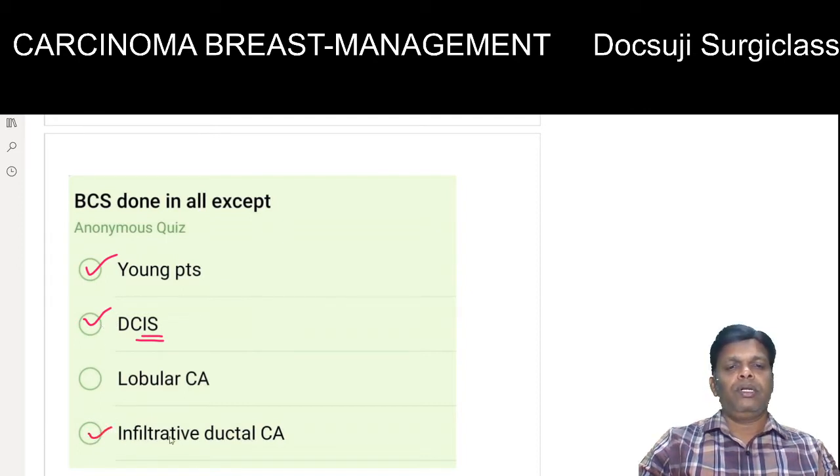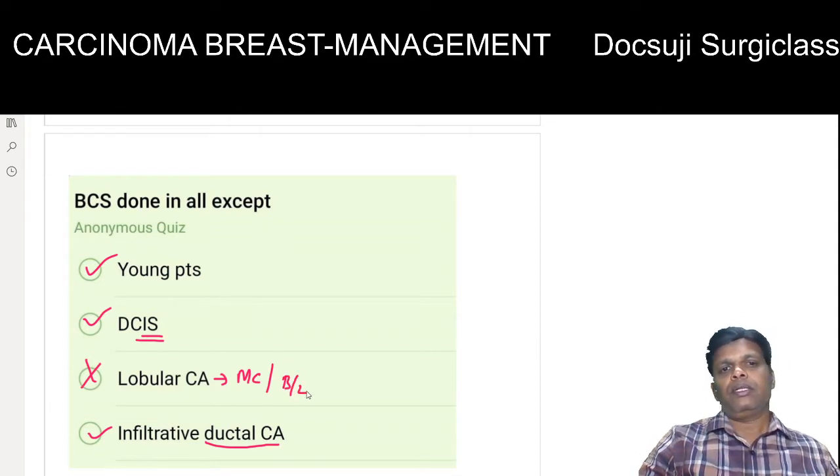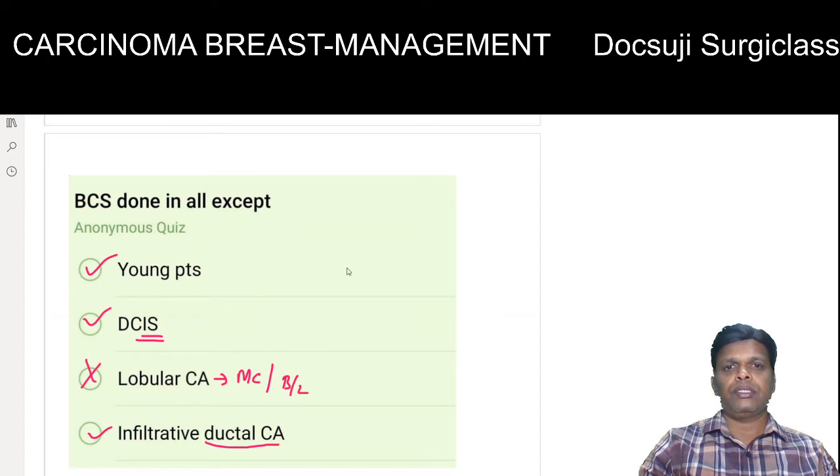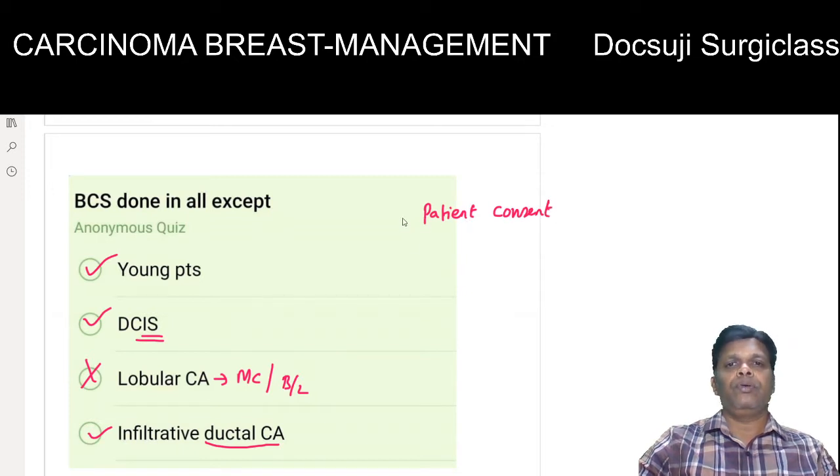In ductal carcinoma also BCS can be indicated, but not in lobular carcinoma. The reason is very simple. Lobular carcinoma is multicentric as well as having a bilateral representation. So it is not indicated in case of lobular carcinoma. What are the other indications for BCS? Number one, patient consent, because in the previous question we discussed that three modalities of treatment are mandatory, so the patient has to give proper consent.